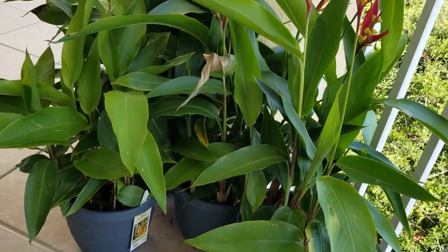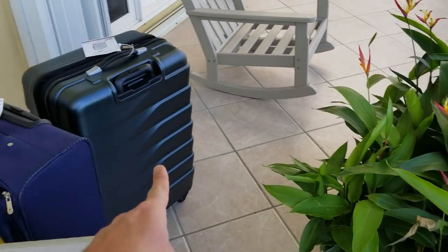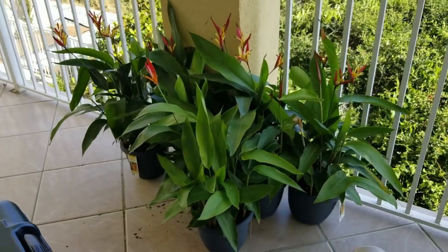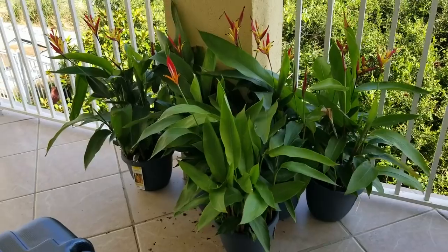They grow like crazy. So, at some point, I'm going to squeeze all of these into those, which I can do. It's doable. I may have to unpot one or two of them, and I can do that no problem. That'll be pretty easy to do.